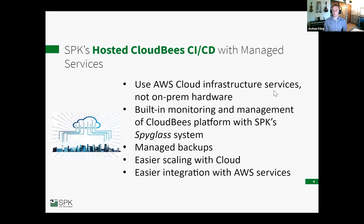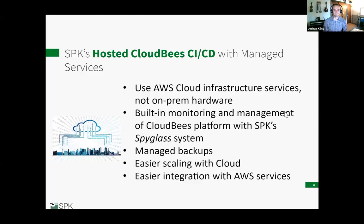So, sorry, let me move this out of the way here. Zoom has some stuff in the way. So for SPK's hosted CloudBees CI/CD with managed services, you get a lot of stuff. We use the AWS Cloud Infrastructure Services, not the on-prem hardware, which means you leave the operational management of infrastructure and platform to SPK. So we take care of that ourselves.